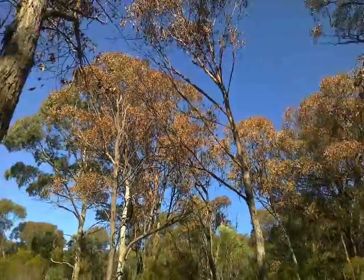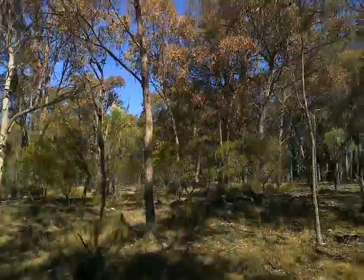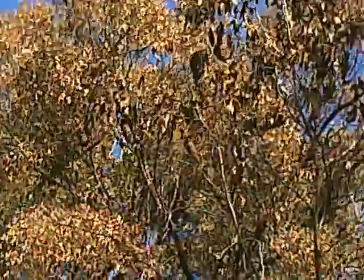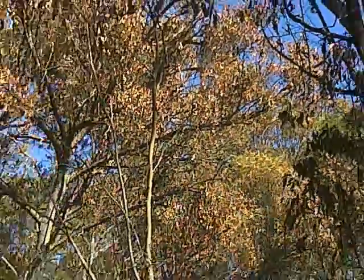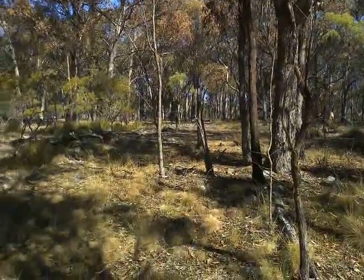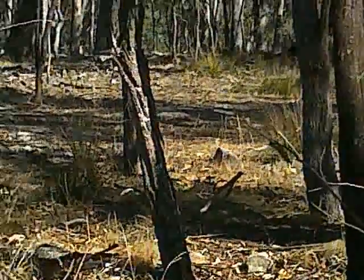As you can see, very patchy. And this is one such patch, which is pretty much directly over the top of a bare exposed basalt rock dome.